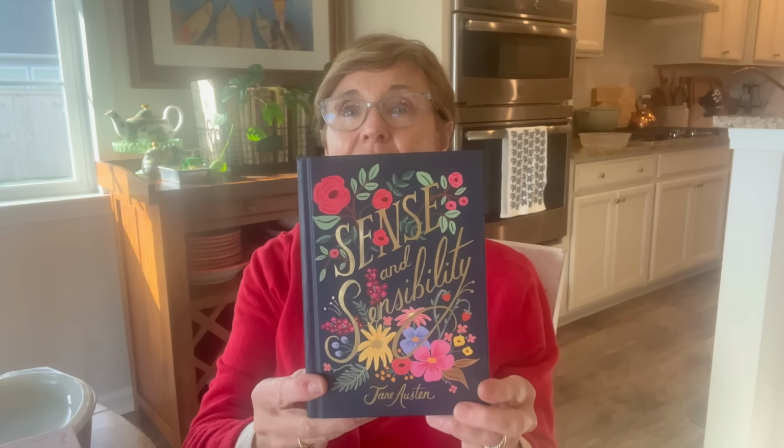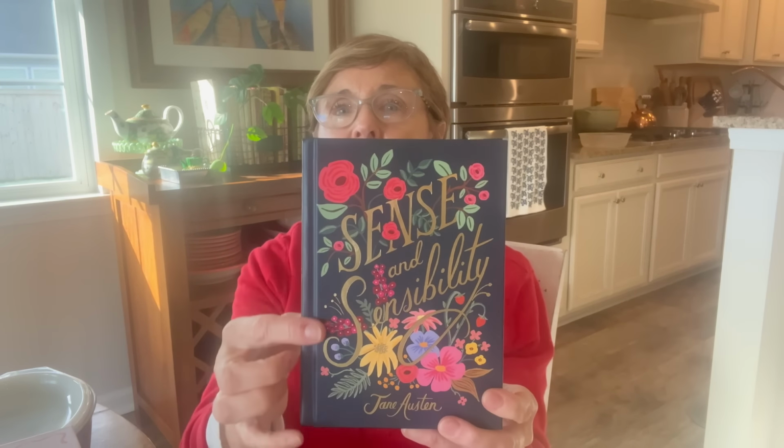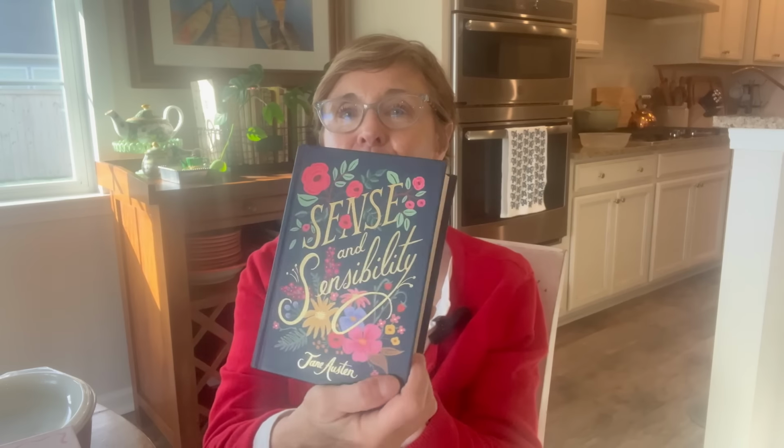They're really so pretty. The first one was Sense and Sensibility by Jane Austen. And look at this beautiful book. This cover is gorgeous. It's got these end pages in here that are so pretty. And then the back has a quote on it. It says, "To wish was to hope, and to hope was to expect." And it's just an absolutely beautiful edition of Sense and Sensibility.